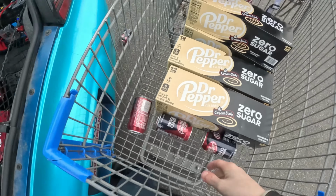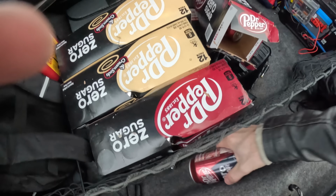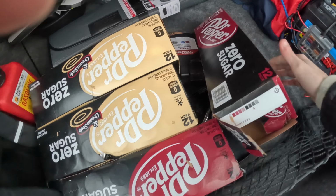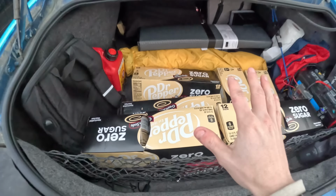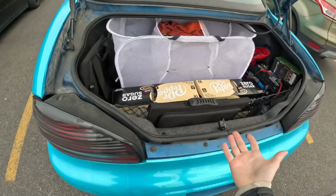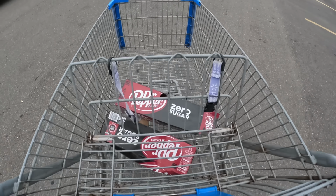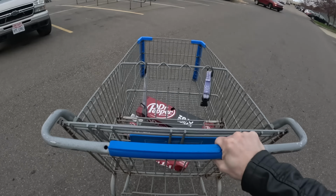Oh my God. Okay, we have lots of cans, I guess. I guess we know which box we're opening first. Okay, that's that. Solar panel goes back in the trunk. Look at that, I managed to fit every single box in my trunk. Let's go find a place to throw these boxes away and then put the cart back.